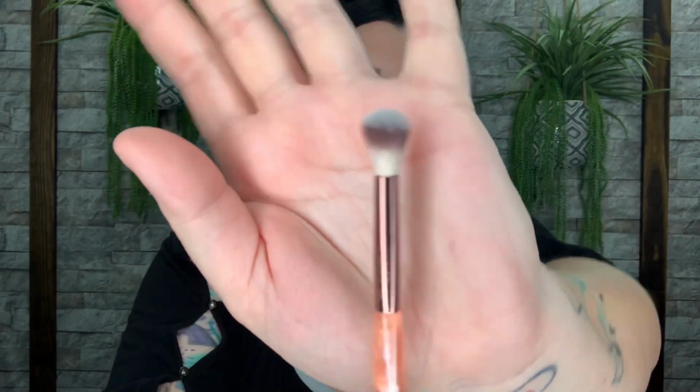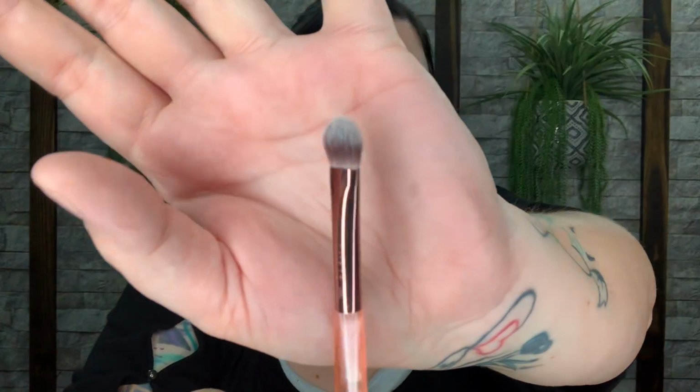This one is the 205. This is the tapered blending brush. Oh, that would feel nice up in there. These are nice. This is the 239. This is the precision shader. And then this guy is the 512, which is the small contouring brush. Again, super soft. These are synthetic bristles. That is nice. Oh my goodness, you guys.